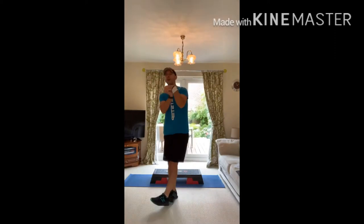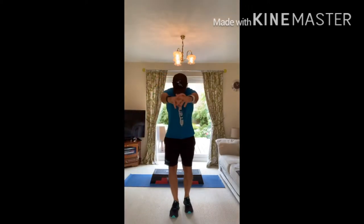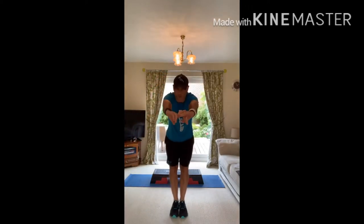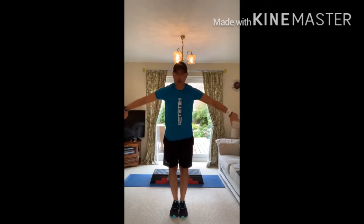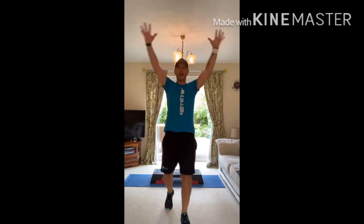So, wrist rolls first. Let's crank this music back up again. Good stuff, right, arm down in front, straight. Lean forward. Okay, arms behind, shoulder blades together, chest up. Okay, from there, let's do those arm circles, nice and wide.